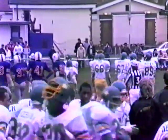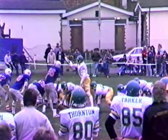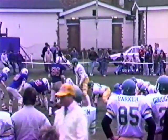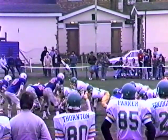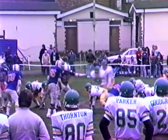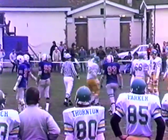So we have flags on the players. Bruce Whitehead brings the ball out. A few flags going down there.